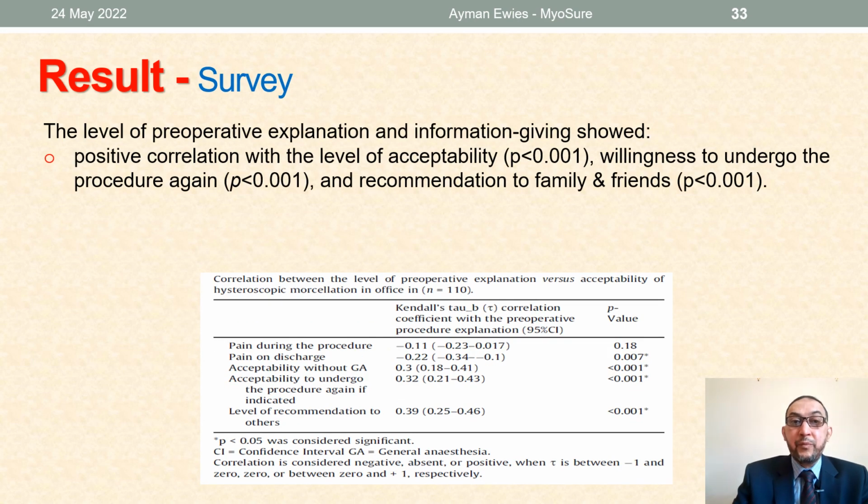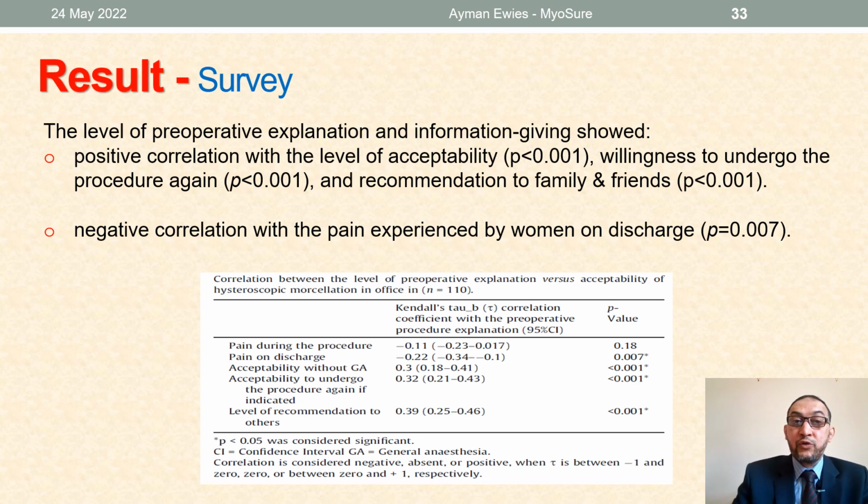The level of preoperative explanation and information giving showed positive correlation with the acceptability, willingness to undergo the procedure again, and the recommendation to family and friends. And it showed negative correlation with the pain experienced by women on discharge.